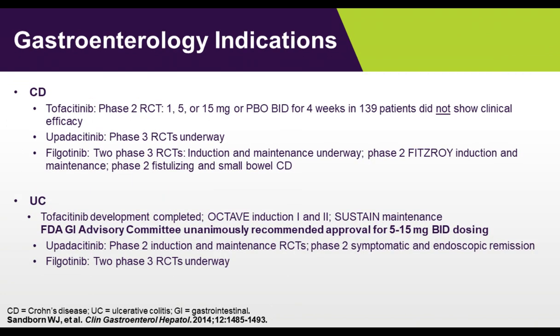So the gastroenterology indications are even more interesting. Tofacitinib had a phase 2 randomized controlled study in Crohn's disease, which failed. And we can only probably guess that perhaps there wasn't sufficient evidence of disease activity at baseline, and so there were not dramatic responses. This is a problem, obviously, in Crohn's disease, where it's being increasingly required that you have to have endoscopic evidence of active disease, and then there's always an argument about how much evidence, because even if you have only one lesion, that may be sufficient evidence, and that's certainly not what you want to be looking at for responses in Crohn's.